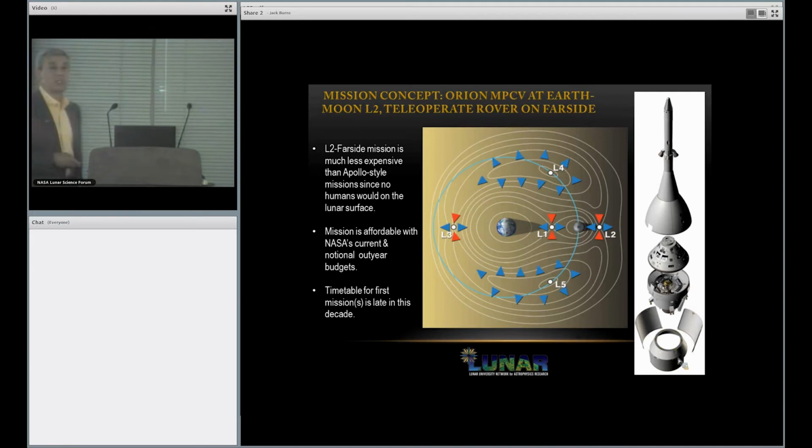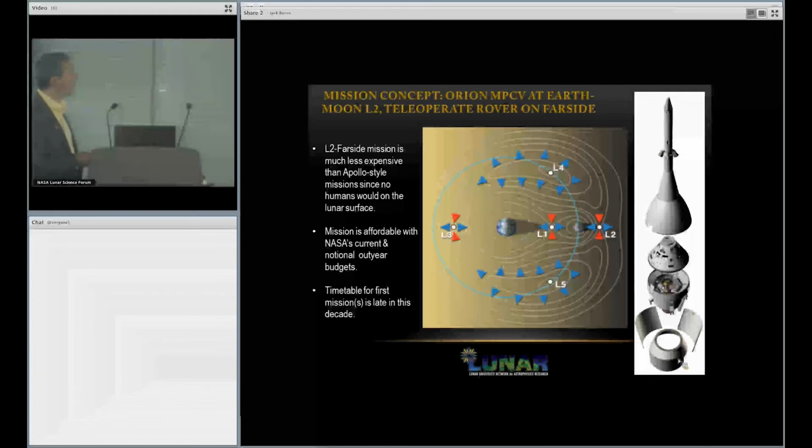65,000 kilometers above the far side. That would mean that human beings at L2 will be 15% further away from the Earth than they've ever been before. And so that's a step in the right direction. Also, this is relatively easy to get to in terms of the delta V in fuel that's necessary.